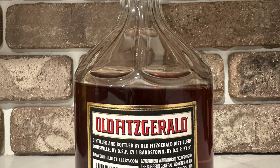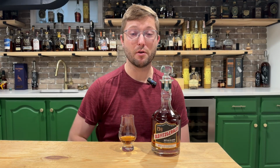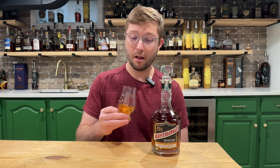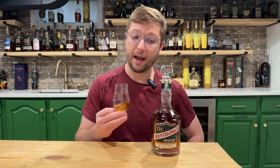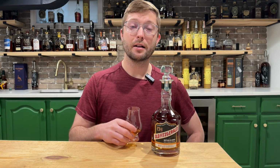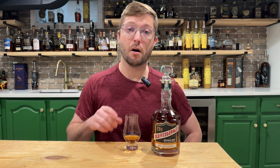Let's go ahead. I do have this poured up. I actually did a first impressions review of this last night, and I felt that, as I was finishing the pour, my review didn't accurately reflect the juice inside the bottle. So I wanted to let this glass sit out for a little bit longer today and give y'all a real review.